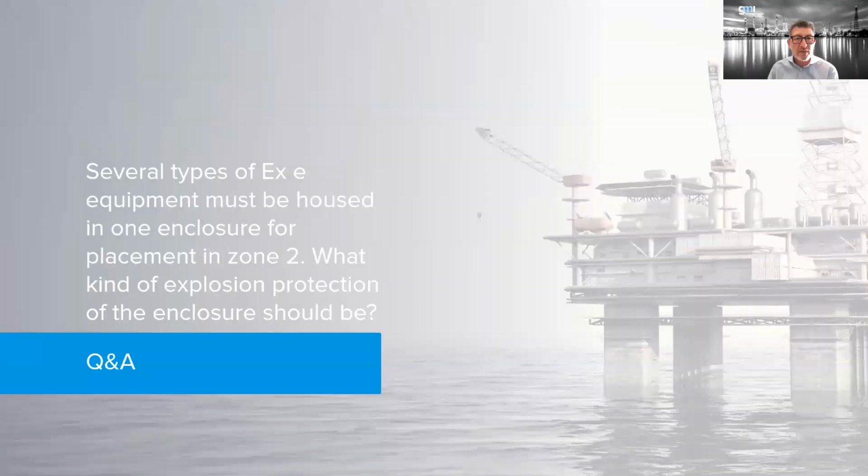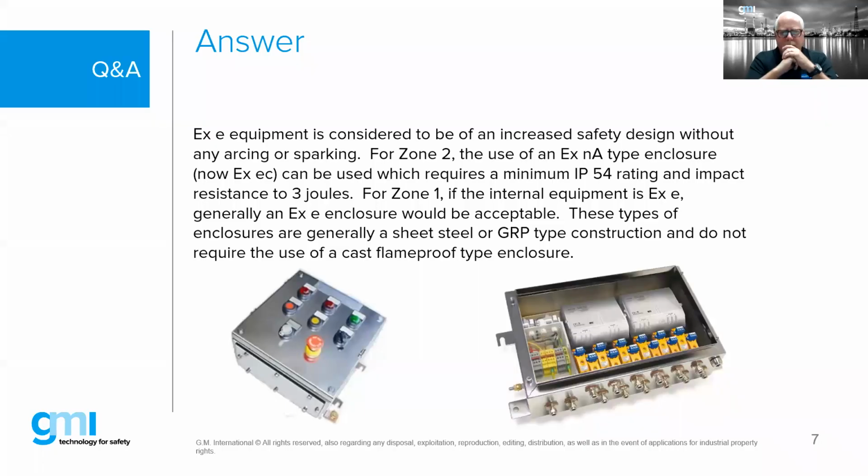Okay, so the next question is about EXE. There's several types of EXE equipment that can be housed in an enclosure placed in zone 2. What kind of explosion protection of the enclosure needs to be? That's a good question. I always get this confused myself. If I have an EX, zone 2 rated product, such as GMI barriers, what type of enclosure does it require to go in zone 2?